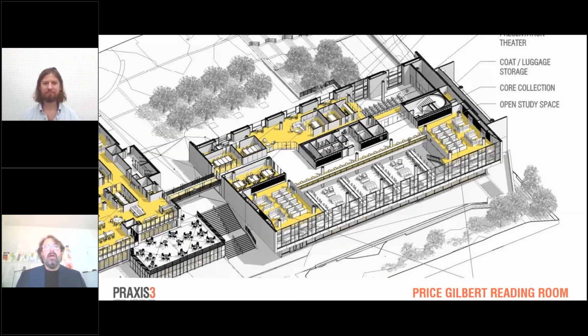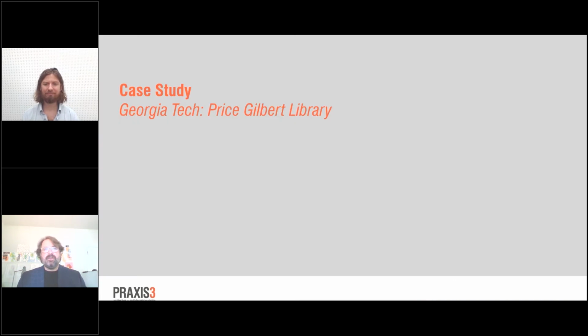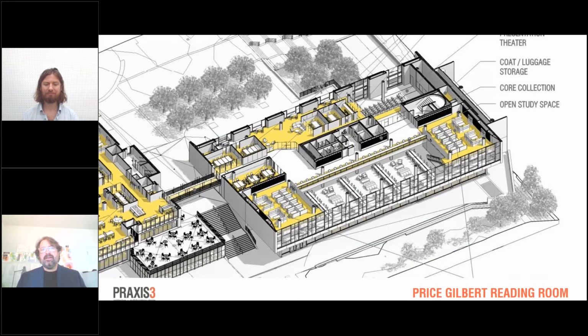All right. First project is the Price Gilbert Library at Georgia Tech. The building on the left, just off the screen, is Carlton Tower. It's a 2-building complex. The building on the right is the Price Gilbert building. And the most significant feature of this building are these 2-story reading room spaces that, although it was built in 1953, 20 years before Wallace coined the term long life, loose fit, the space definitely embodies that ethic.